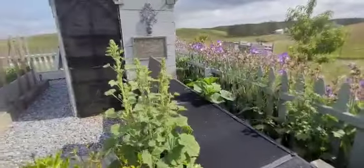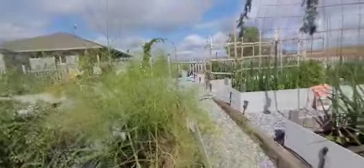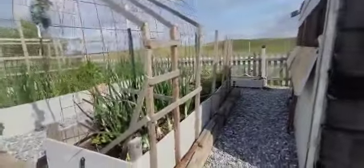That's hollyhock. Here's my Meyer lemon. Some blooms on there. The asparagus. Holy smokes. Okay, now let's talk vegetables.